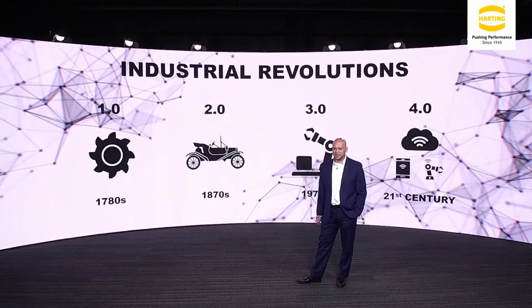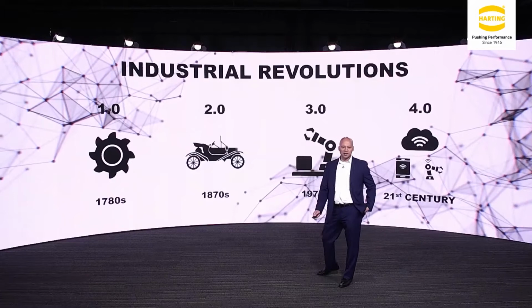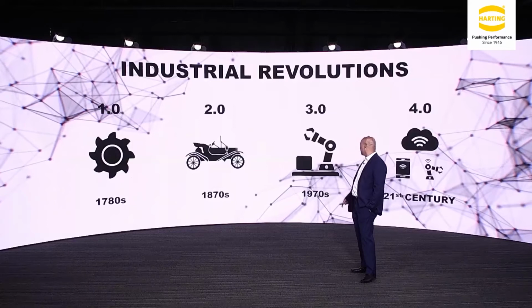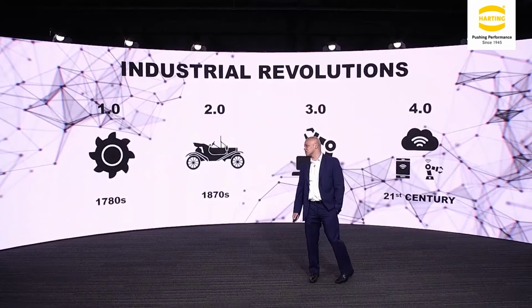Goods that had once been produced by hand can now be produced in mass quantities by machines powered by steam and water. Then in the 1870s, the second industrial revolution introduced electricity, steel, and the assembly line, which further improved our manufacturing capabilities, as well as mass production. And then in the 1970s, the third industrial revolution gave us electronics, automation, and computers that required data transference, analytics, and processing, which now brings us to the fourth industrial revolution.